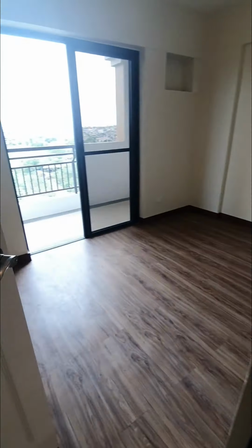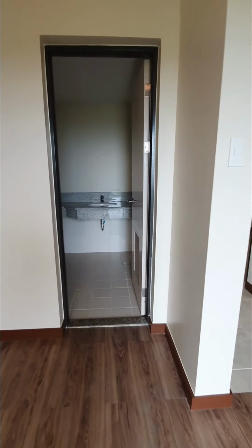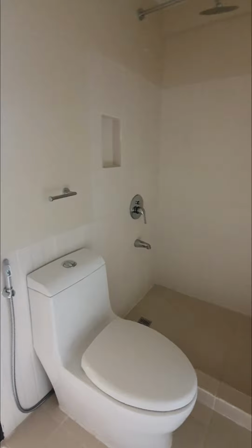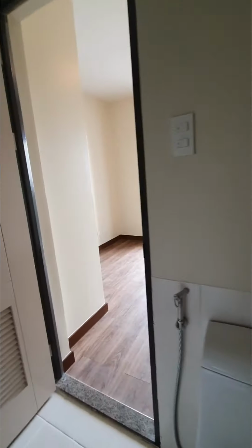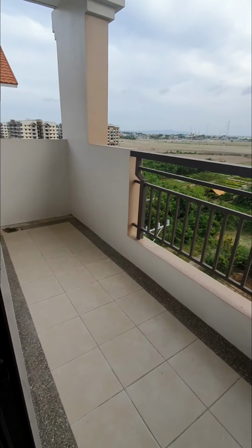Now let's go to the master's bedroom. Here's the master's bedroom. So in this area, you can put your cabinet or your TV. Okay. And then it has its own bathroom. So there's your bathroom. Now the master's bedroom has access to the balcony, the second balcony. Okay, so there's your second balcony.